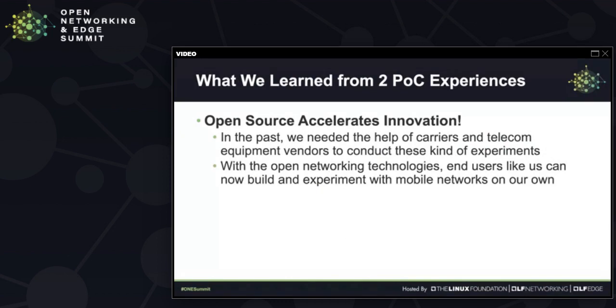Having presented two approaches and examples of simple POC demo implementations, let me add just one comment about this. Traditionally, such experiments have required the cooperation of telecom carriers and telecom equipment vendors, and sometimes paid contracts. However, this time, these POC implementations and experiments could be done very quickly and easily by ourselves using open source software. The open source of telecom network technology makes it possible for end users like us to implement and test it ourselves. So we are very confident that this will lead to a new wave of innovation in telecom network technology.